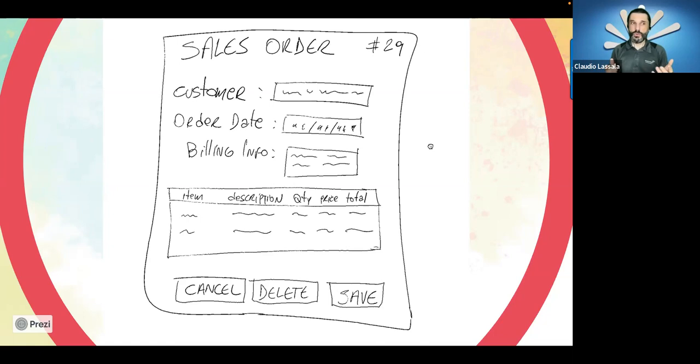Because what happens if the client does call in to say, hey, I would like to cancel an order? Well, now cancel here was used meaning I want to dismiss this dialogue or this screen, right? Well, now you've burned that cancel, which does have a business meaning here, right? And then delete, right?